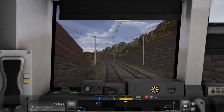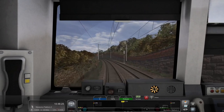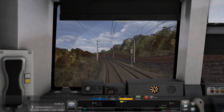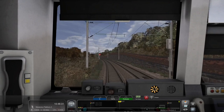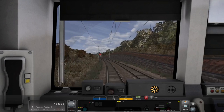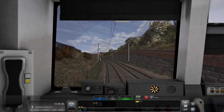And as you can see, I think that is a red signal for us. So I'm going to make sure we come to a slowdown, but not a stop. Because again, what you want to do with these situations is you want to ride the throttle as far as you can, hoping the signal will turn yellow. And if it does not, then you have to come to a stop. But we're going to get as close to the signal as we can.